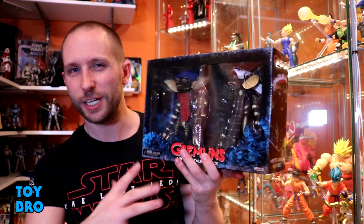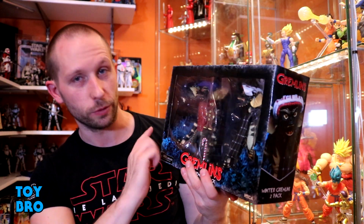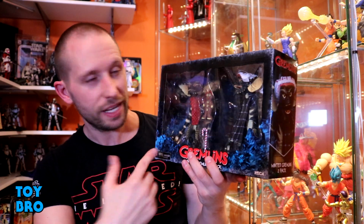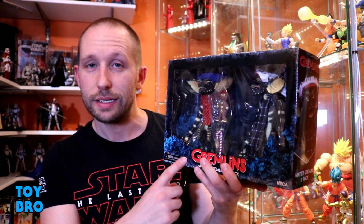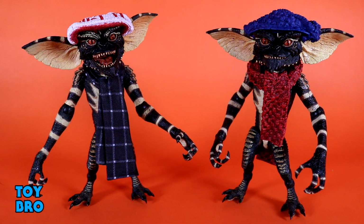So you've got that very Christmassy vibe going on, but then you've got great presentation on these figures if you somehow decided to not take them out. But I mean, how could you not want to pull these little guys out? So let's do it. Let's rip them out and take a look. And here they are out of the package, our 2-pack of Christmas caroling Gremlins.